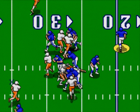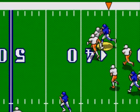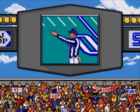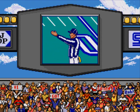Pitch out. Turns on the speed. Takes it outside. Oh! He's leveled at the 37-yard line. Big gain of 11 yards. With 1:09 remaining in the first half.